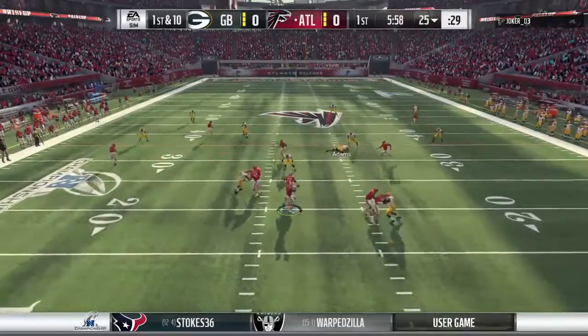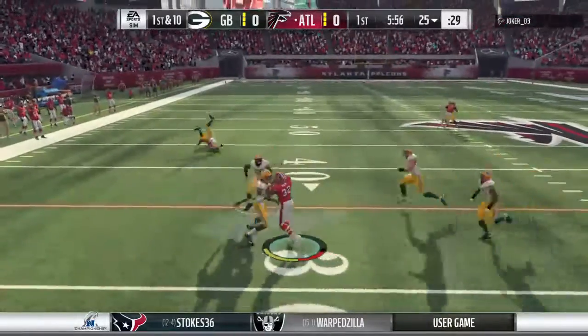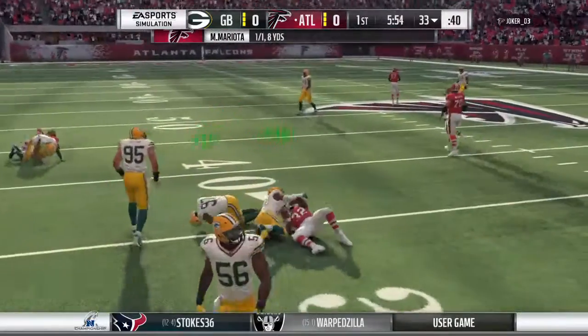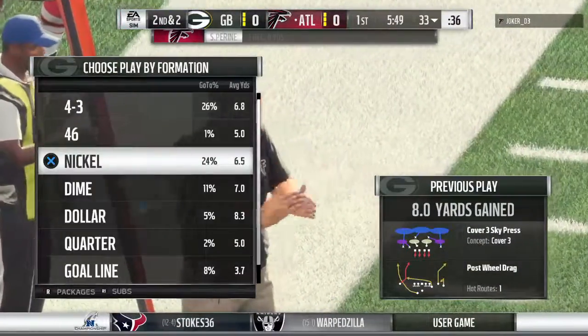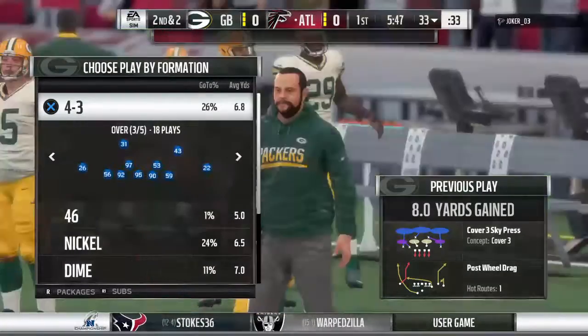First and 10. Here's Mariota. He's just going to dump this one off to his fullback out of the backfield. And he'll get it up to the 33-yard line. They'll give him 8 on the play, and that'll make it a second down.